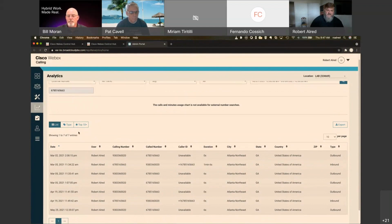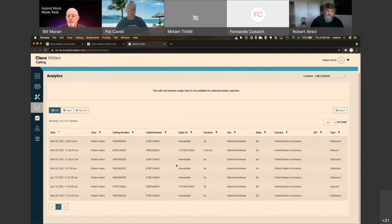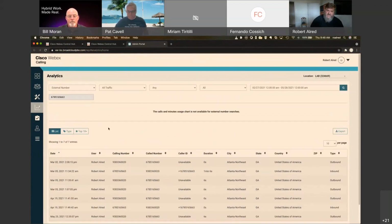So I can pull that cell phone number and see an outbound call from Robert Allred to that number. It was a hang up because there's no seconds on it. So you can kind of look through this. The other thing as a system administrator that I always got a call about is, hey, what's Robert Allred doing as an employee? We see him on the phone all the time, but he doesn't seem to be getting his work done. So being able to look and see what calls Robert's been making, who he's been calling, who he's been talking to. Like I said, a year's worth of data here.